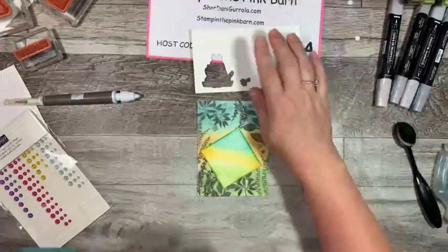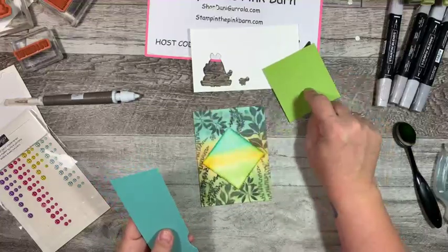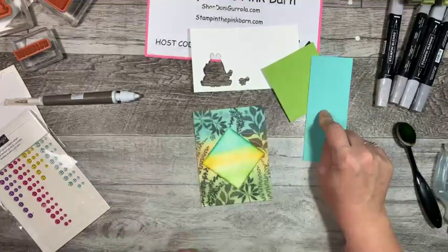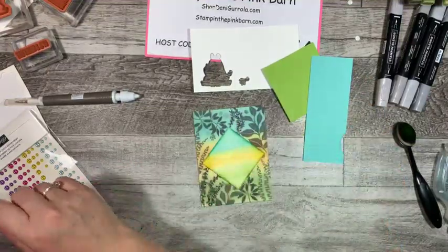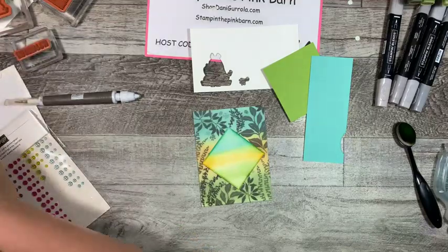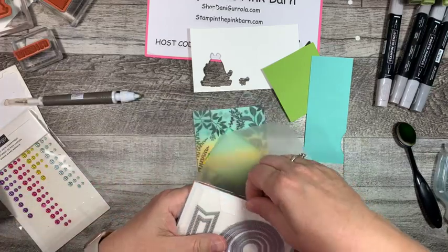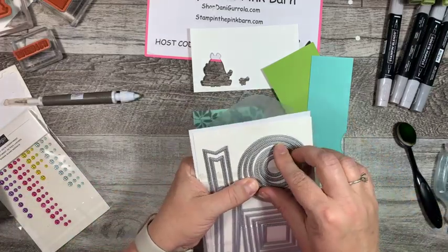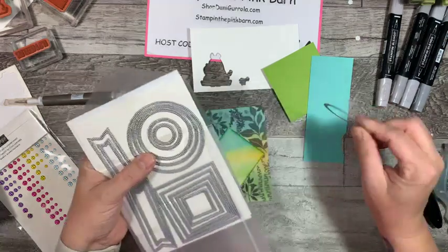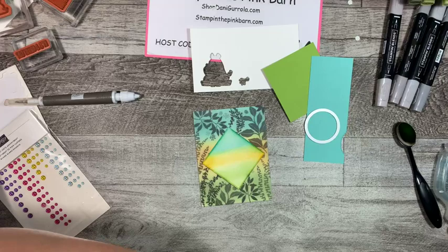Okay, so this is where we're going to come in with this piece. Now, what I'm going to do is take my Stampin' Seal and run it right down the center, just like that, and then a little tiny point up there and a little tiny point down here. And you'll see why in just a minute.